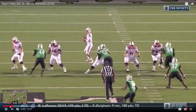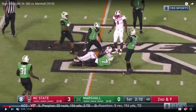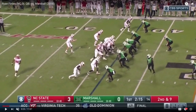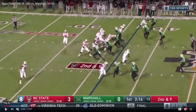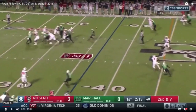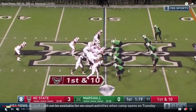We can see the horizontal stretch by that running back as we go back right here. So this is very Chip Kelly-esque. Moving that back right here, we see 26, running towards, or jogging rather, towards the sideline, stretching that under coverage of the Marshall Thunder and Herd defense, opening up that window for Finley to fit the ball in there. An example of Ryan Finley showing his ability to place the football deep with touch on time.